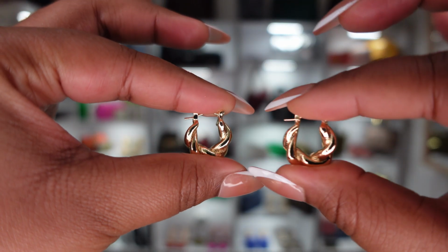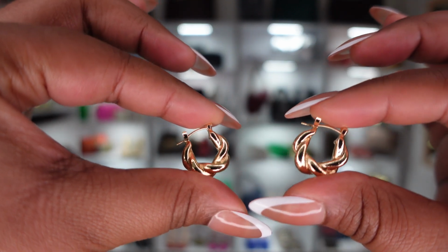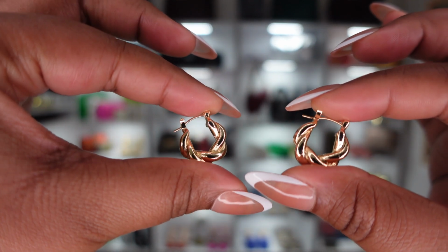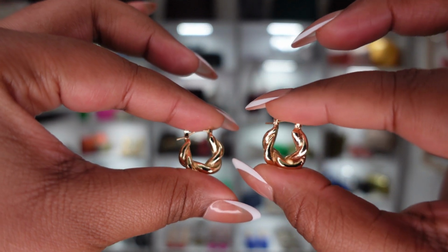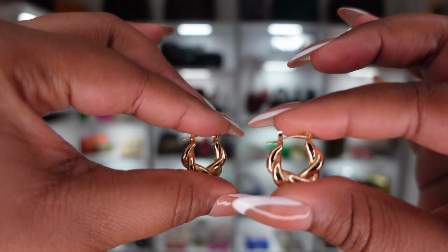Now these earrings were absolutely my fave. I am a hoop girl. I love small hoop earrings, and these just look so cute and could wear on a daily basis. I love these earrings.